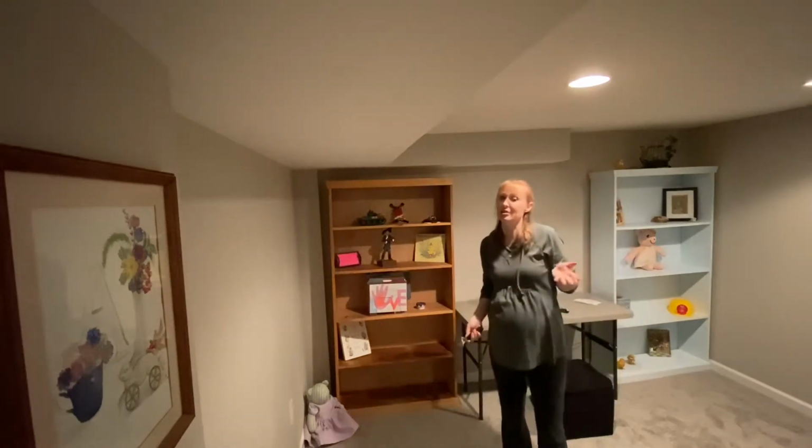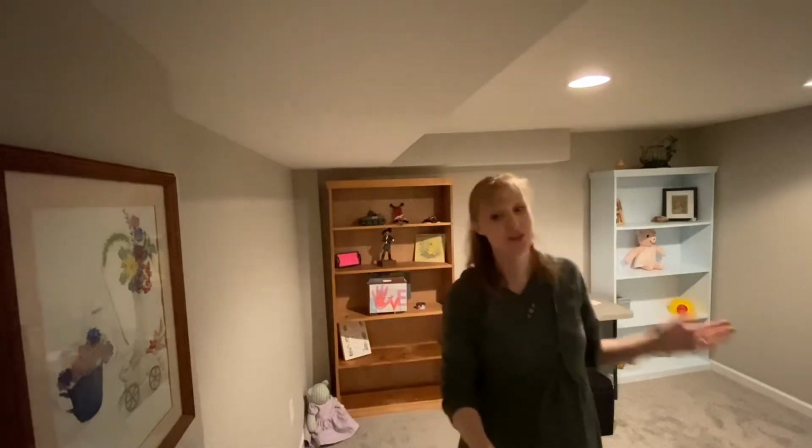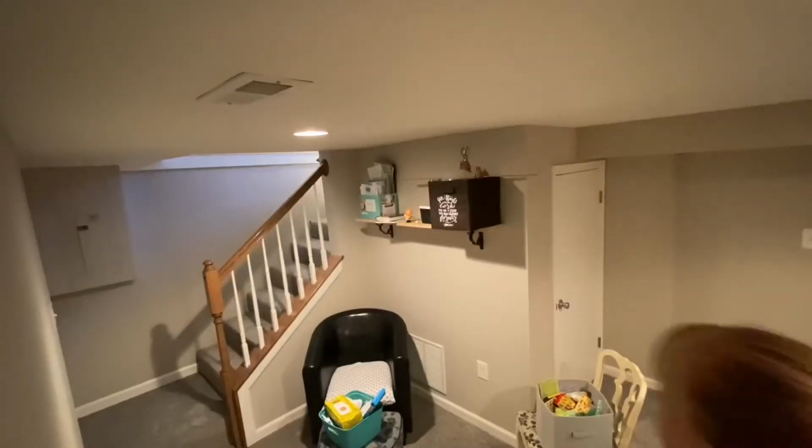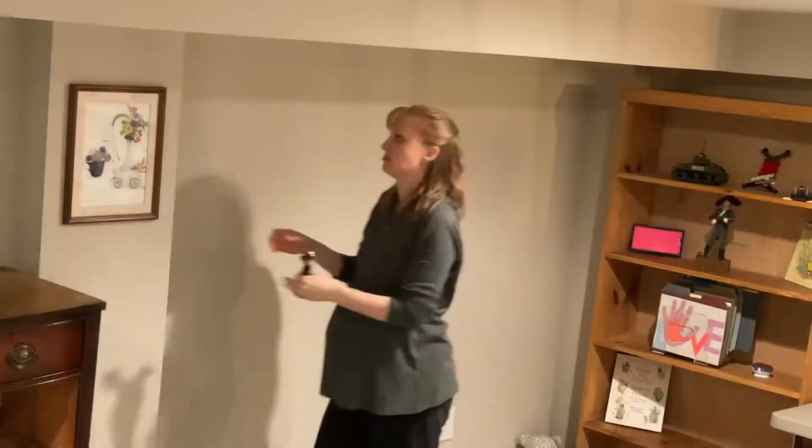It kind of seems counterintuitive when you're selling your house to put more holes in the walls, but hey, that's what the professional stager told me. I'm gonna go ahead and poke these air purifiers in there too. I need to declutter this.